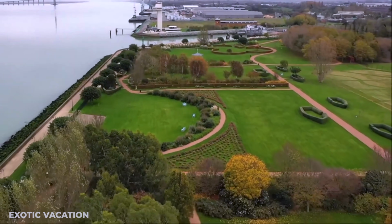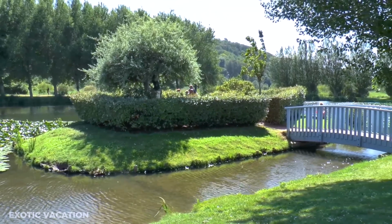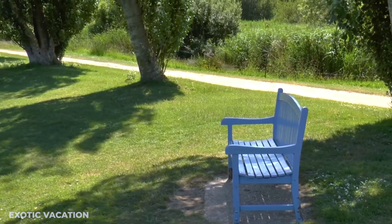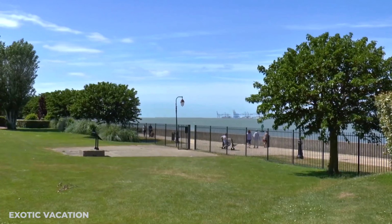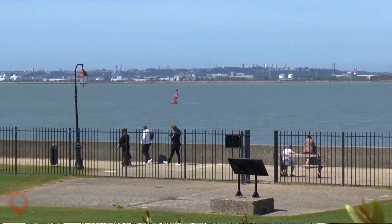The garden is free to enter and rarely crowded. Plan to spend around 30 to 45 minutes here, especially if you want to take your time reading the plaques or sitting by the estuary. Insider tip: walk to the far edge of the park where the crowds thin out. From there, you'll get an unobstructed view of the river and the best light for photos.